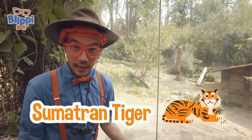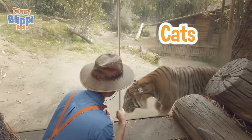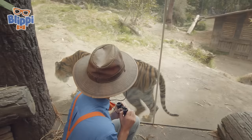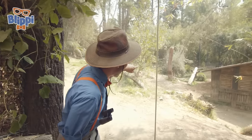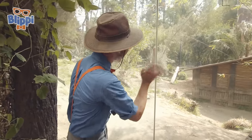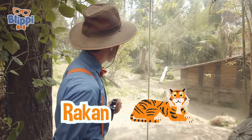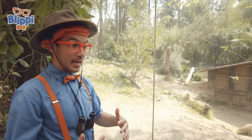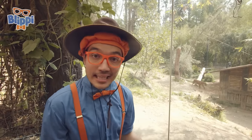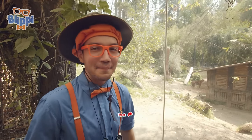It's a Sumatran tiger. Yeah, they are really big cats that are really powerful. Look, he's coming this way. Hello. This tiger's name is Rakan. And it looks like he's getting ready for lunch. Tigers love to eat. They like to eat meat because they're carnivores. Carnivores, that means an animal that likes to eat meat.